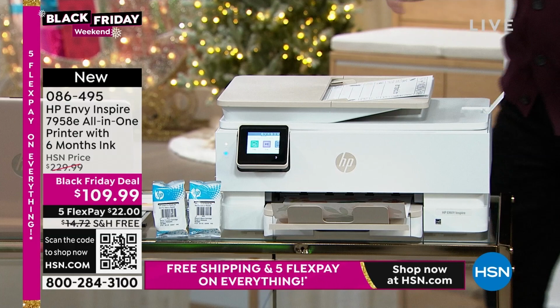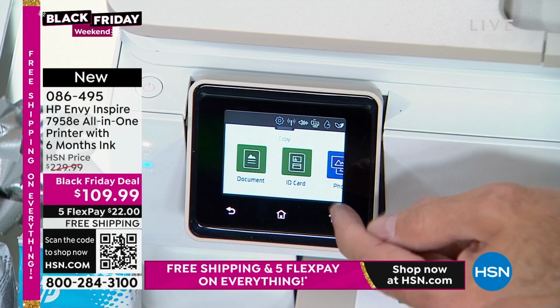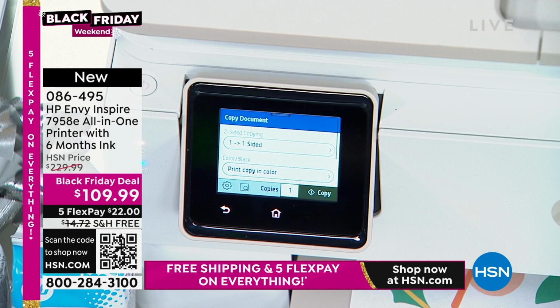One of the things that I absolutely love about it is there is a touch screen on the front. So this touch screen means if you want to make a copy, you come right up here. Do you want to make an ID card? Do you want to make a photocopy? Do you want to make a document copy? It asks you right here, do you want it to be one-sided or two-sided? You say, okay, fine, just a one-sided copy.